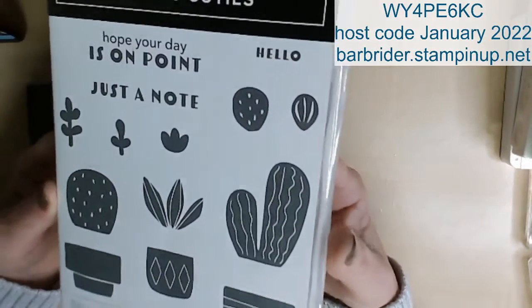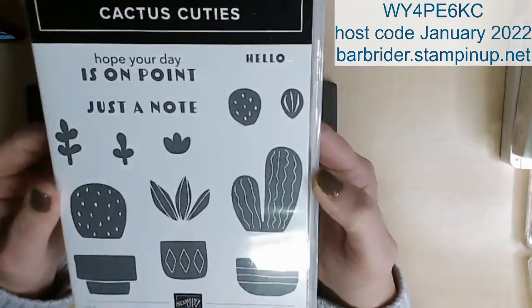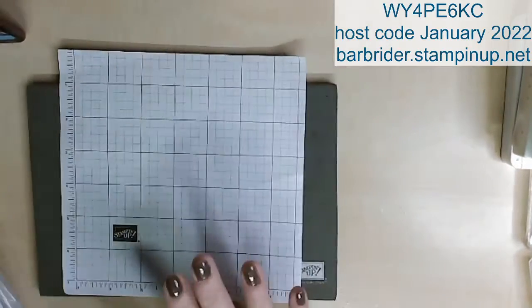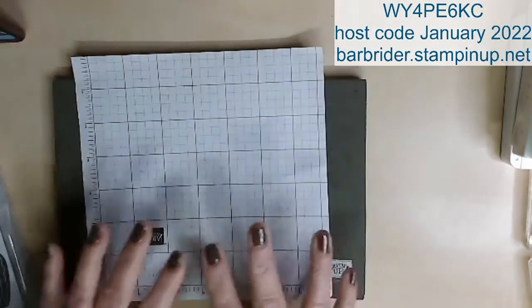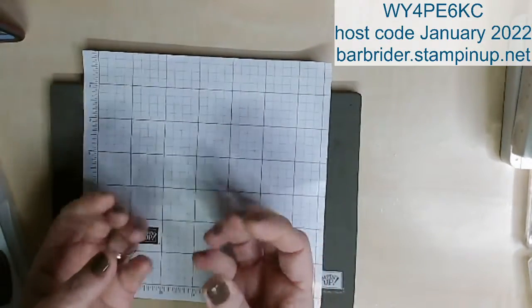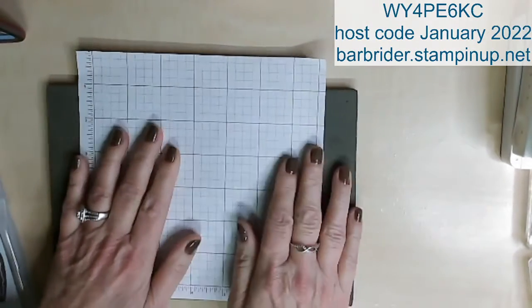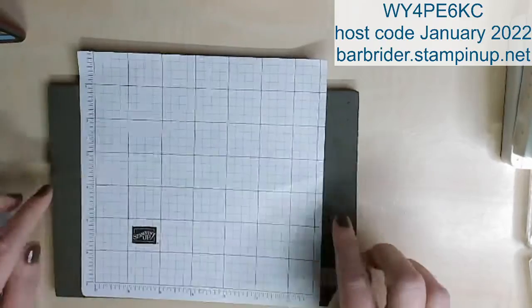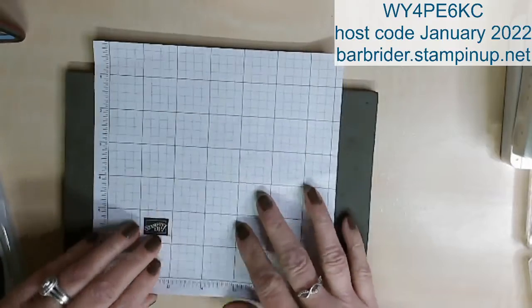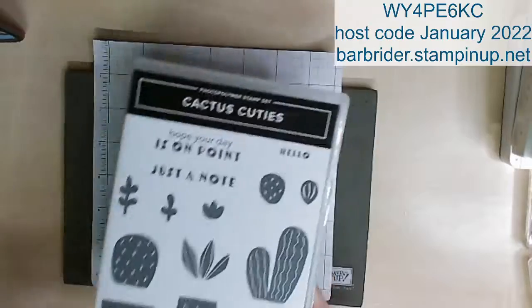This one, it's nice and solid, which gives you good coverage. It is a polymer set, and so a couple tips with the polymer sets. You want to make sure that you're using some type of a mat, because they don't have the sponge foam underneath the image, like you do with the cling stamps. So you need to have some type of a foam mat underneath you on that. That's with the polymer stamps, and that's what this one is.